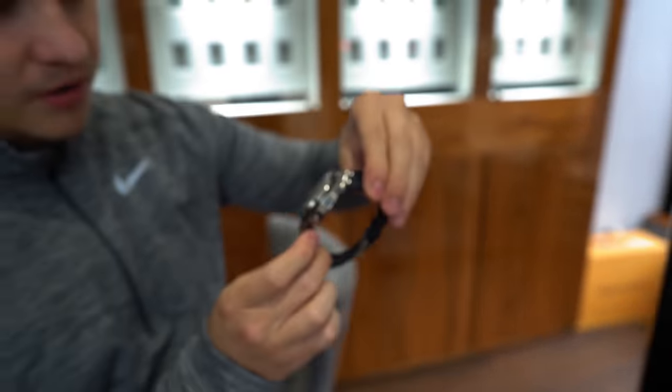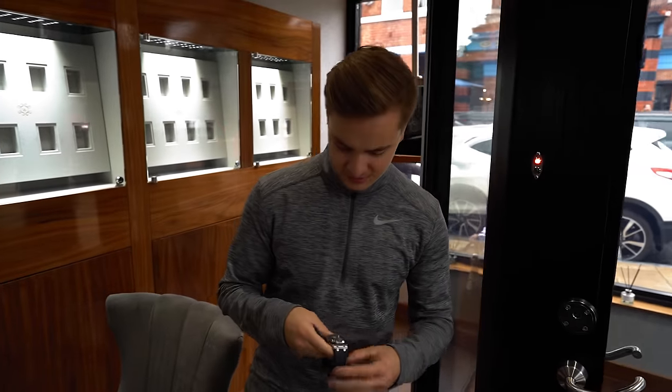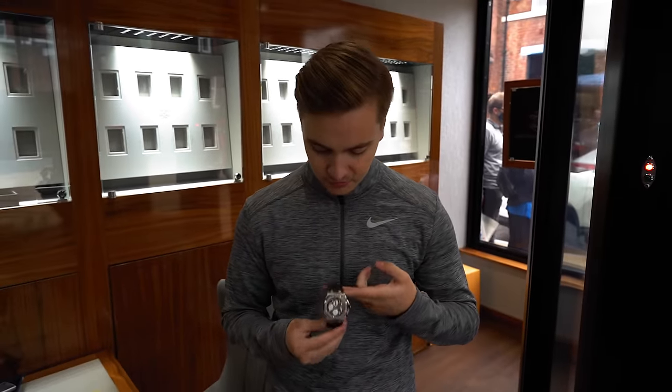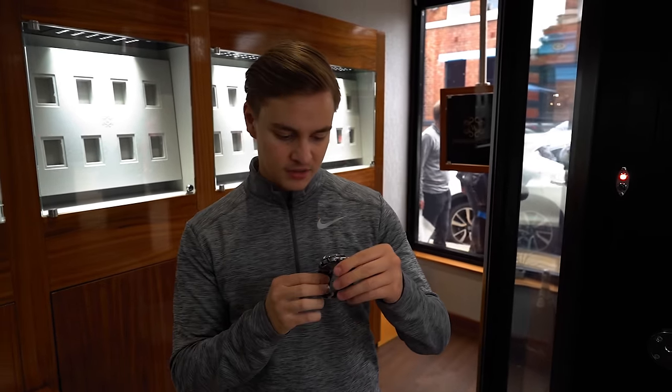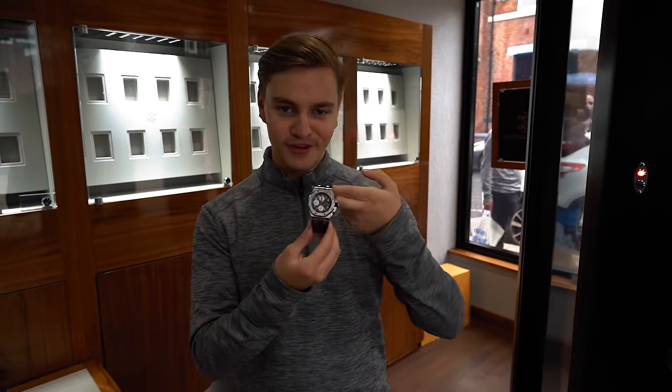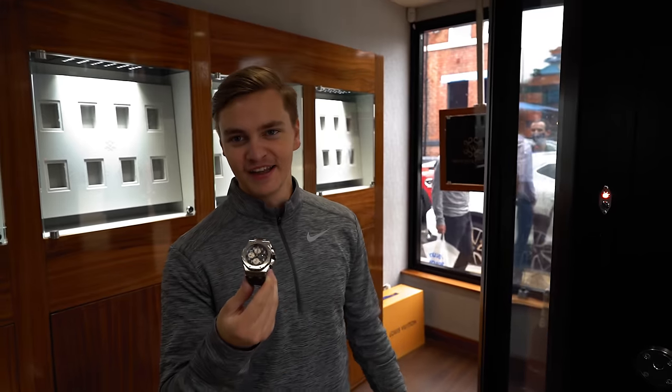Great model, the AP Navy Offshore. Really good model. How much does that go for? Around 19k. It's a great model, a different alternative to a steel sports model Rolex, if you don't want to spend double the list price. And what is list on that? List price, you're asking the wrong person. Ballpark, I think 20 plus. So you're actually getting a good value watch.